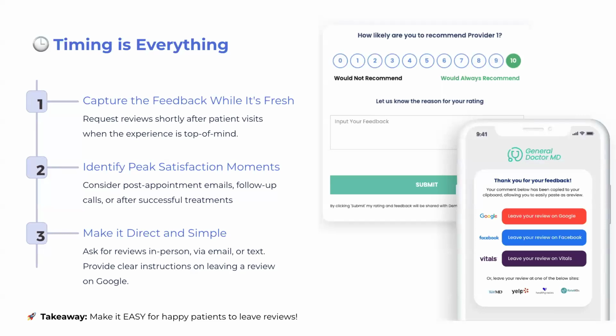You should also identify peak satisfaction moments. These are the times when patients are most likely to be grateful and responsive: after a successful treatment, during a follow-up call, or even through a post-appointment email.